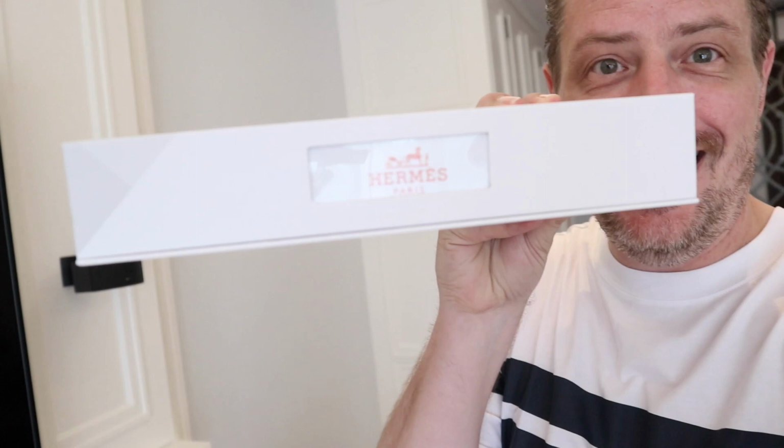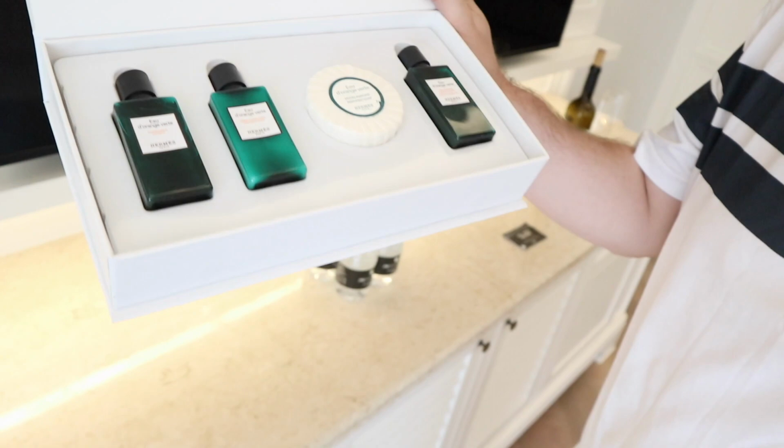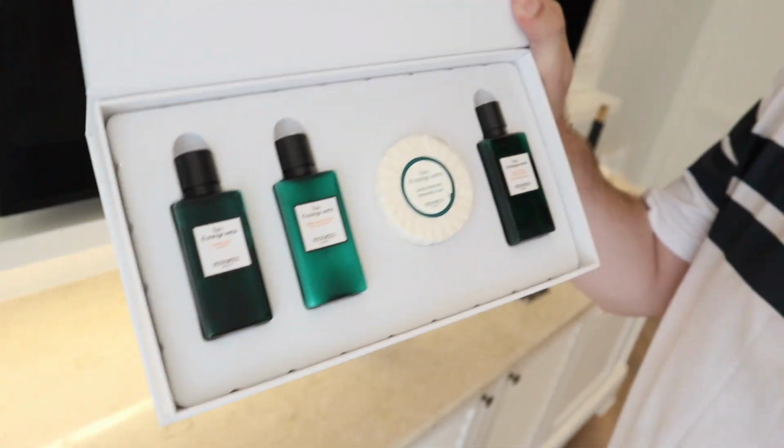Here, it's a Hermes. Can you see that? Yeah. It's a Hermes? I don't know how you say it. And it's like a whole kit. So nice of them to do that for me. So, great living room. This works out really great. So, this is the living room, dining room.